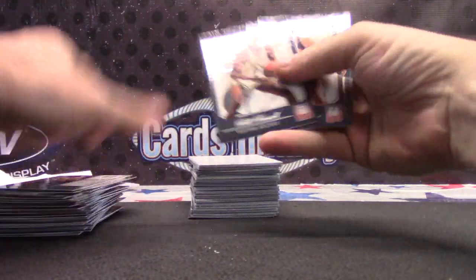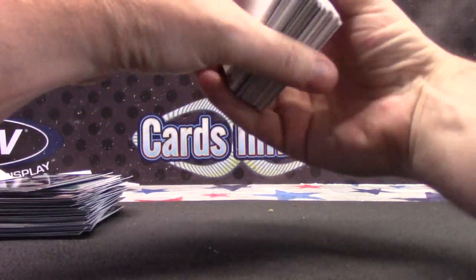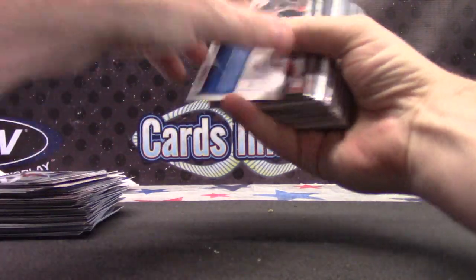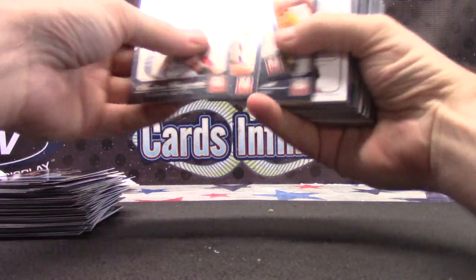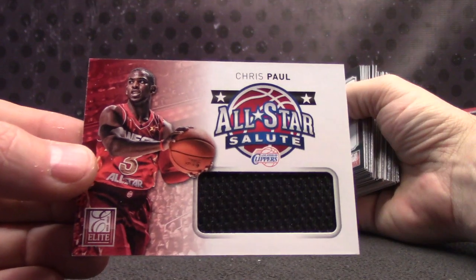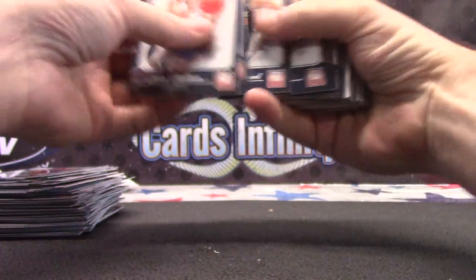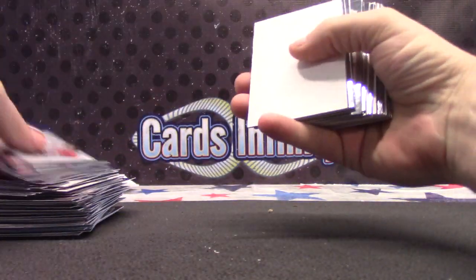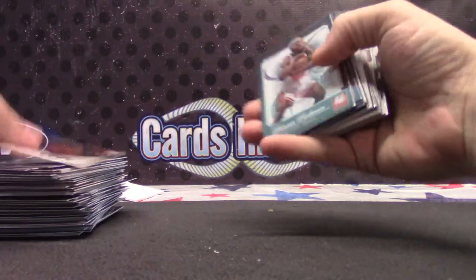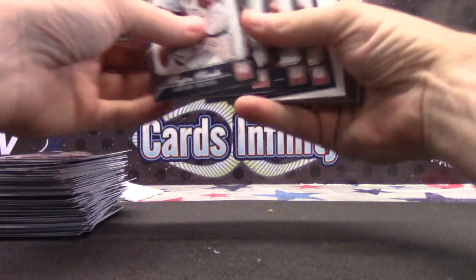/89, Larry Bird, and base, oh, goes this way, Rondo, Kevin Durant, Chris Paul, to go with your D-Wade, Chris Paul, All-Star Salute jersey. Tristan Thompson. Grant Hill.